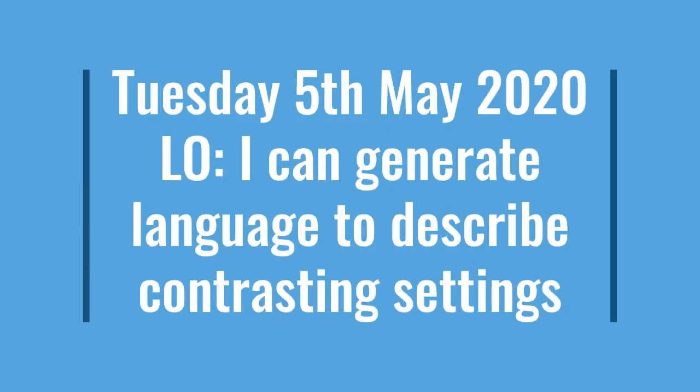Hi Year 6, it's Tuesday the 5th of May and today we're going to be generating some language to describe contrasting settings.